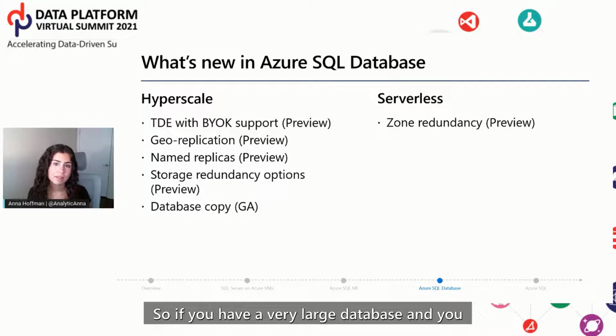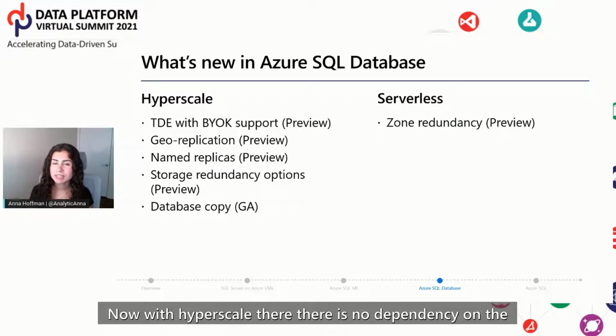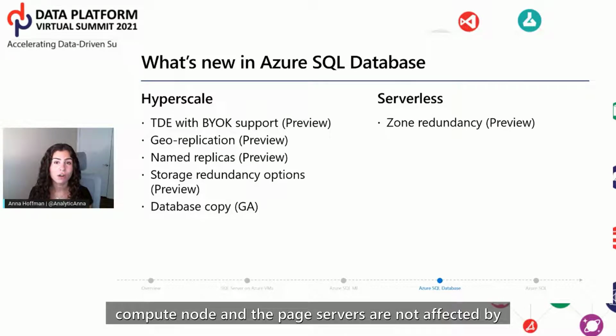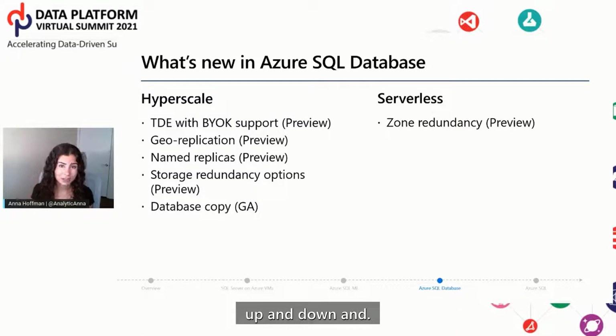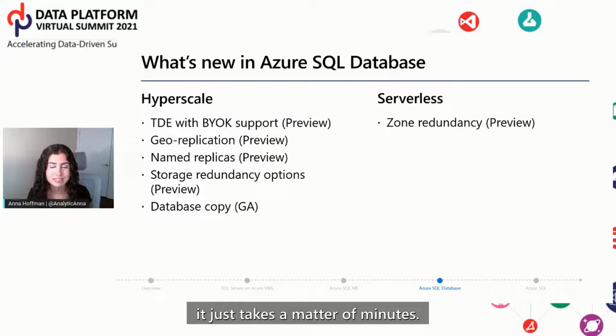So if you have a very large database and you have to scale up or down, this can take some time. Now with hyperscale, there is no dependency on the size of the data because we're essentially moving the primary compute node, and the page servers are not affected by that. What I'm saying is we can scale up and down in constant time. So every time you want to scale up and down, it just takes a matter of minutes.